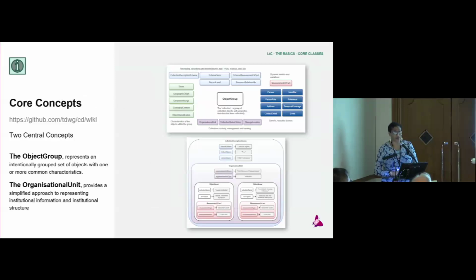So there are two core concepts to Latimer Core. The object group and the organizational unit. So you've seen from GRSciColl that we can now start to put these lists of institutions together, right?